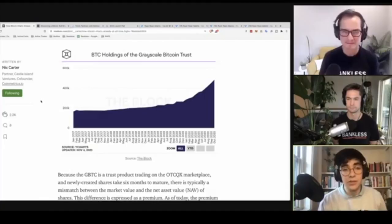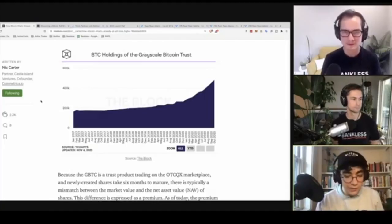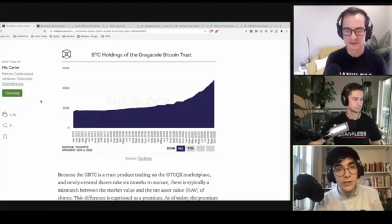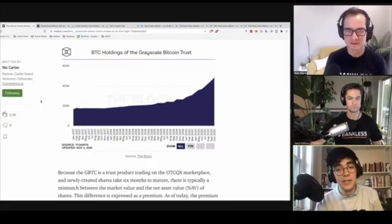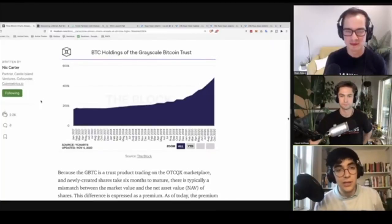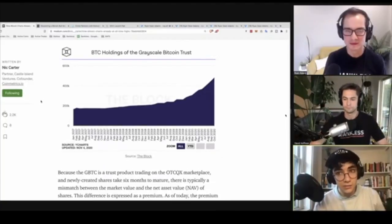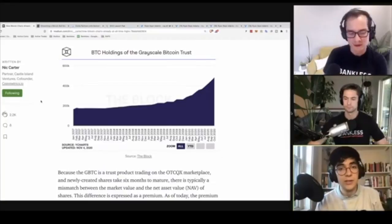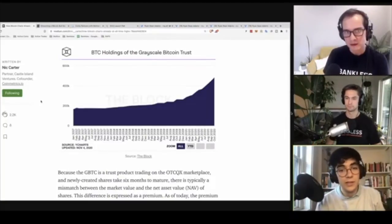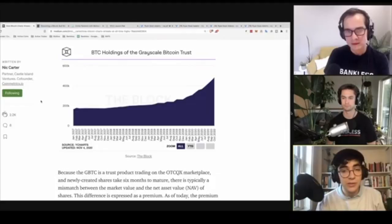I looked at it on Skew yesterday. You have a strong return profile during weekdays, and you have the absence of those returns on weekends. And the strongest returns in the last few months have been during US trading hours. So in my view, that's consistent with the existence of a bid during banking hours, when those markets can really clear.